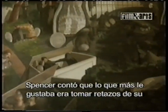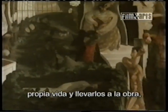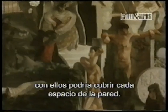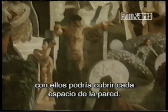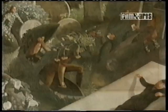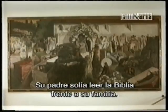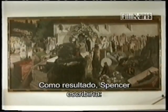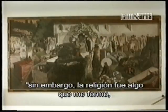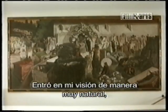Spencer said that what he liked was taking solid lumps of my own life and putting it on canvas. I like my life so much, he said, that I would like to cover every empty space on a wall with it. His father used to read the Bible in the evenings to his large family. As a result, somehow, Spencer wrote later, religion was something to do with me, and I was to do with religion. It came into my vision quite naturally, like the sky and rain.